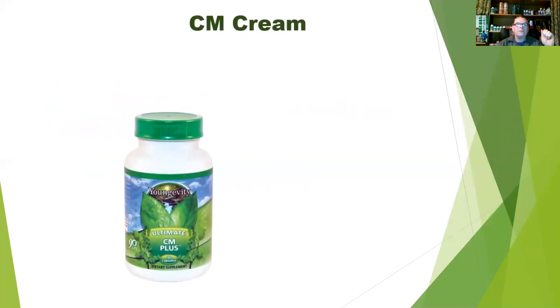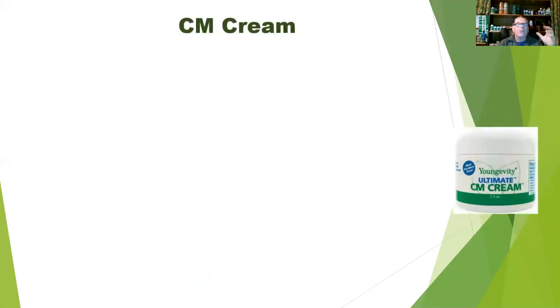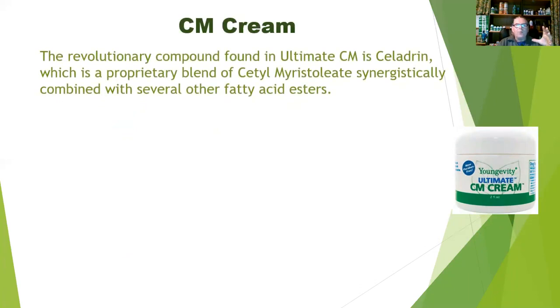CM cream. So CM comes again in 2 formats. It comes in a cream, a wonderful cream, and a capsule. Again, working 2 different principles. The cream works externally. So it's helping to penetrate into the tissue, deep down into the epidermis, down into the muscle. The CM cream is super, super fine, very fine, so it just goes deep.